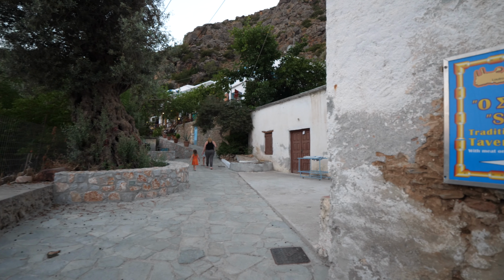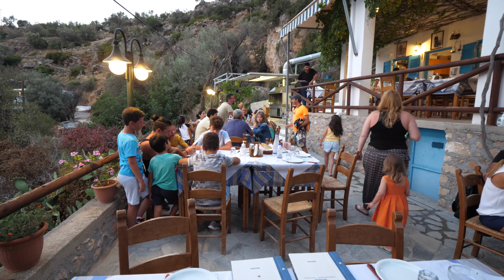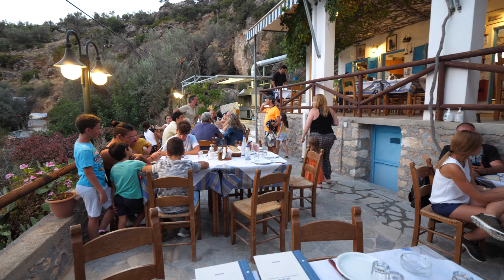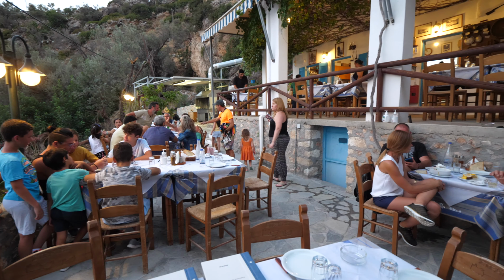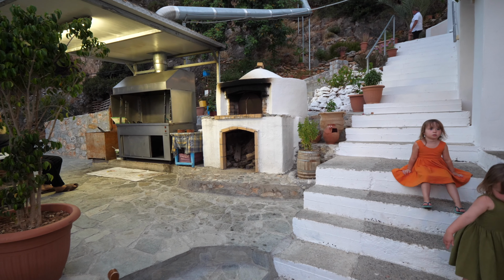Now for supper, I really like this place. It's called Stratis, and this one is not actually right by the beach, which is where most of the action, or all of the action in Lutro happens. You actually have to walk up a little hill, and it's not very far off, but this place gets crazy, crazy packed.